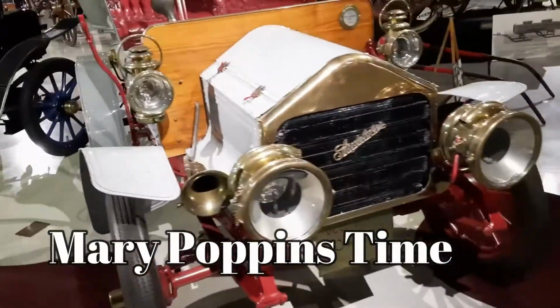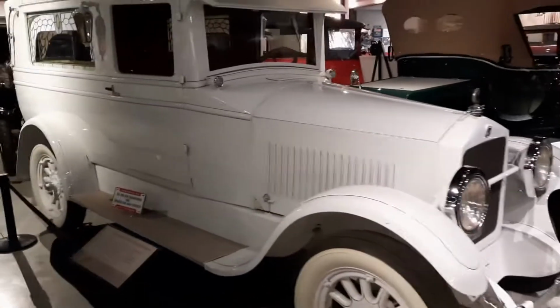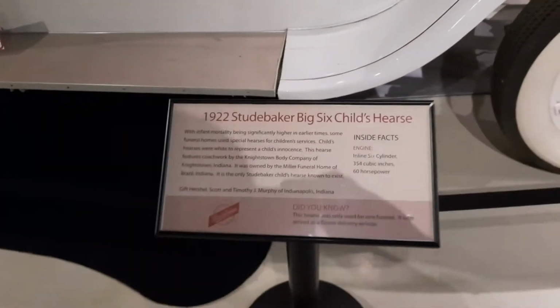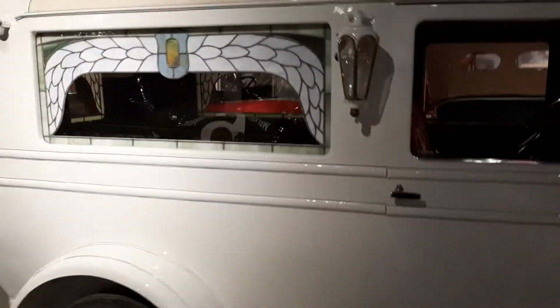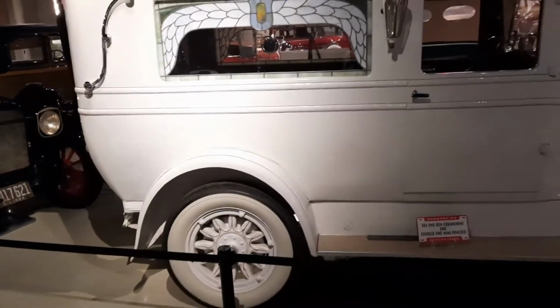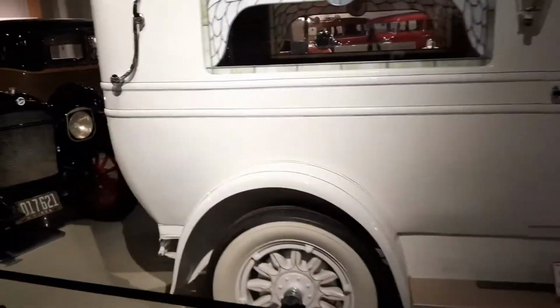I'll take a look at one there. 1904. So this one here reminded me of a hearse. I think it may be. Big Six child's hearse. Wow. Someone's just standing too close because you can't get real close to them to even touch them. Of course, they don't want you to touch them. Heaven forbid that.